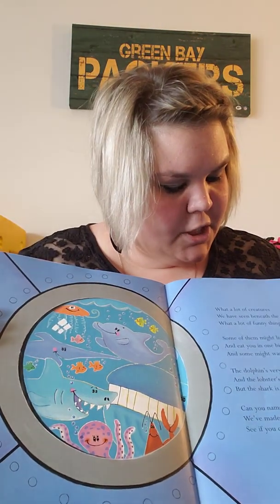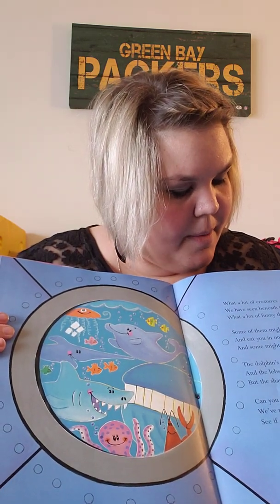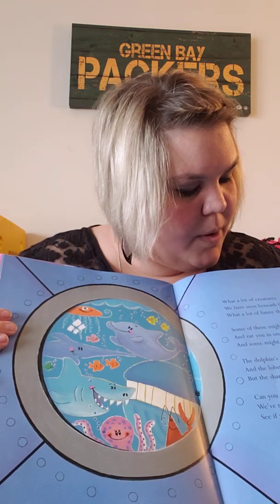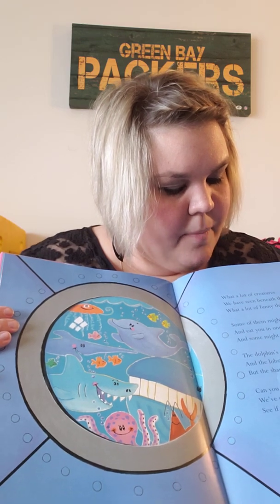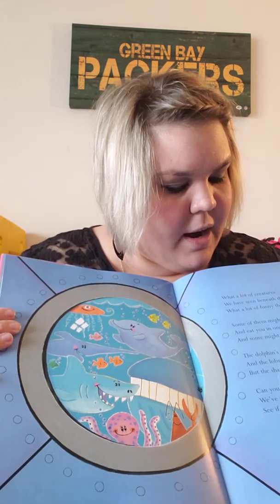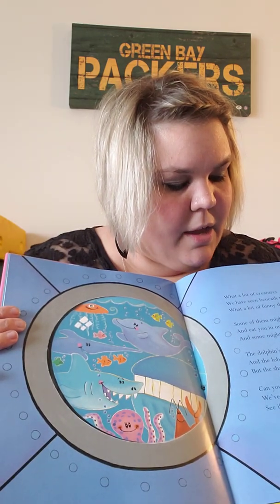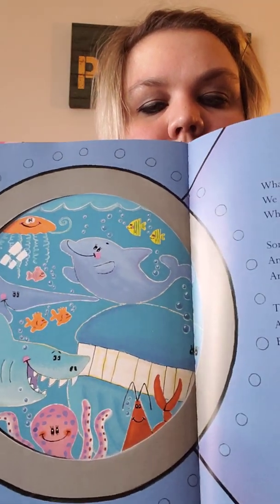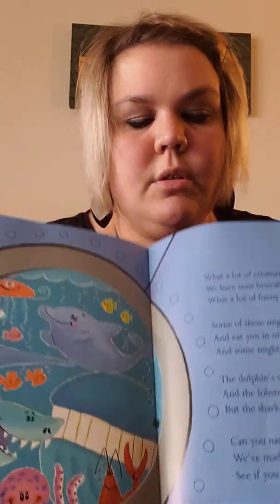What a lot of creatures we have seen beneath the sea. What a lot of funny things they do. Some of them might lick their lips and eat you in one bite, and some might want to swim around with you. The dolphin's very friendly and the lobster's very fierce, but the shark is the most dangerous by far. Can you name the other friends we've made along the way? See if you can tell me who they are. Swordfish, the stingray, the blue whale, octopus, jellyfish, angelfish. The end.